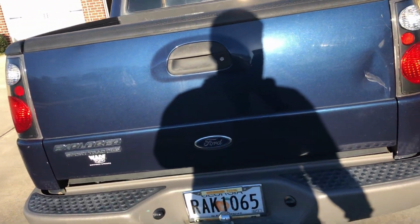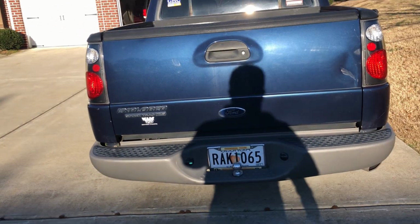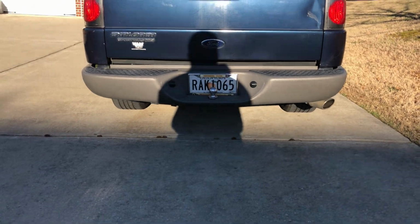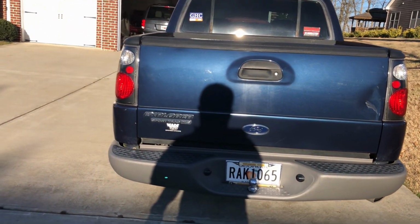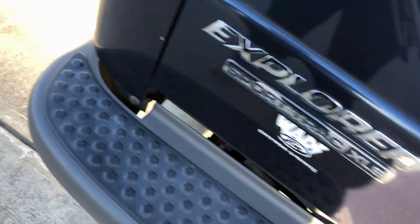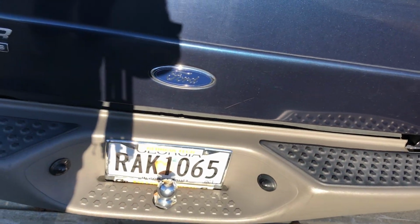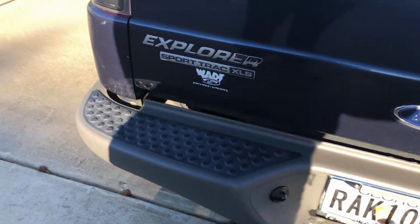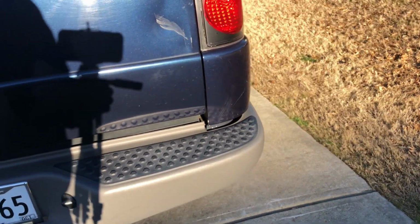But one thing to note is, as you guys might be able to tell if I put the camera down level somewhere, my rear bumper actually sags slightly on the left side. And that is because I got rear-ended in 2016, which also explains the mold pocket right here. And my frame's bent, and they didn't total it. So that's why I can't do anything about this. It's going to stay sagging like this for the rest of the time until I get rid of it.